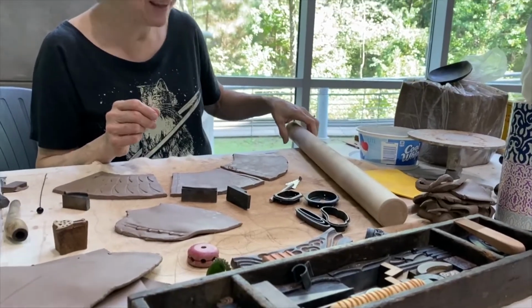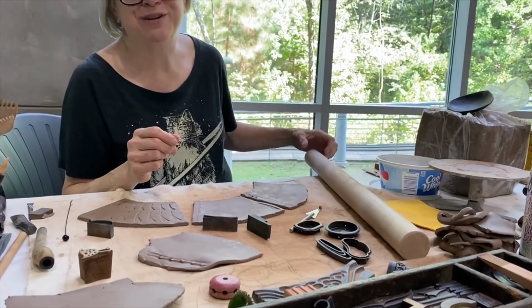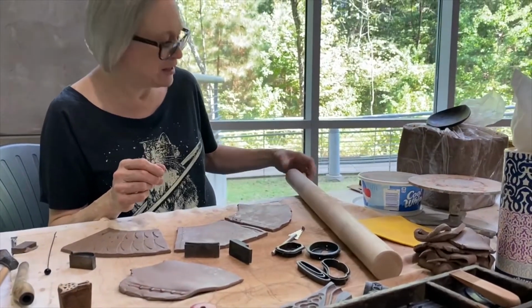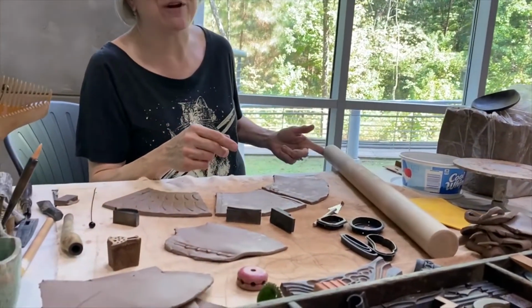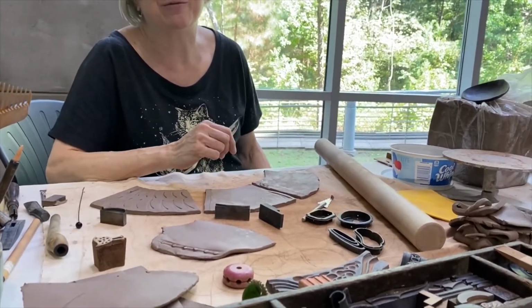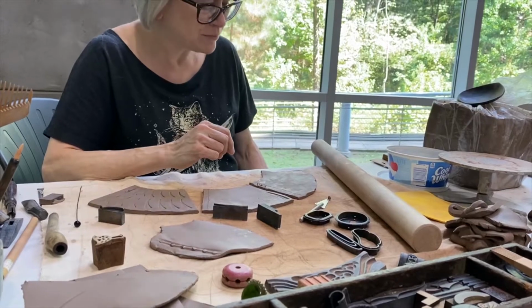What do you call that? Steve Wyndham is a member of the guild. Oh, also, yes. And he's got Mississippi Spoon on Etsy. And he did it custom for me, so he didn't round off the ends, so that I've got all of the length to roll my clay out with. Okay. So.